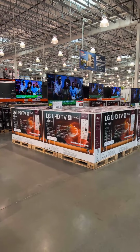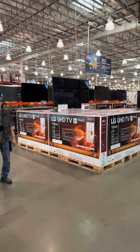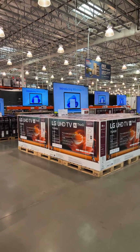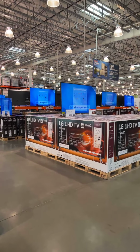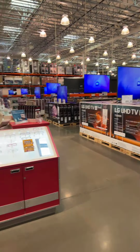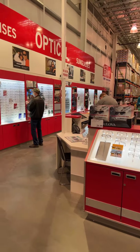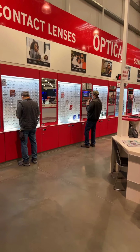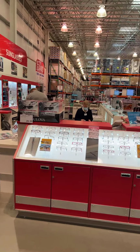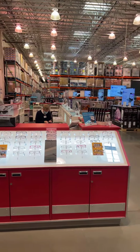Even Costco members don't live by bread alone. So I'm here today at the warehouse in Teterboro, New Jersey, to show you some of the best non-food items that I purchased over the years. Here's the Vision optical counter. Consumers rate Costco's optical department very high, and I've purchased all my glasses here for many, many years.